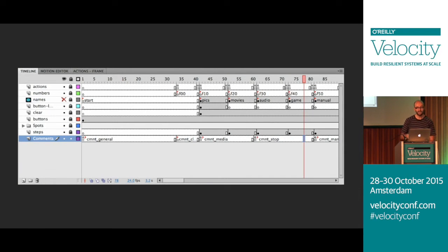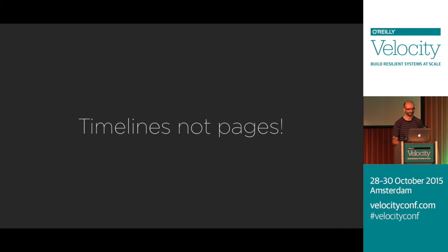So we need to move back to the sort of thinking that was in Flash. Flash was always timeline based. It was never a page. That really changed the approach and the thought that you brought into a project. Every frame had to be crafted and thought about as you went through that experience. Now, I'm not really saying Flash, but you know. We need to be thinking about and communicating in timelines, not pages.